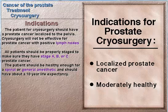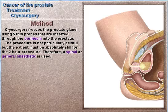The patient for cryosurgery should have a prostate cancer localized to the pelvis. Cryosurgery will not be effective for prostate cancer with positive lymph nodes. All patients should be properly staged to make sure they have stage A, B, or C prostate cancer. The patient should be healthy enough for a spinal or general anesthetic and should have about a 10-year life expectancy.